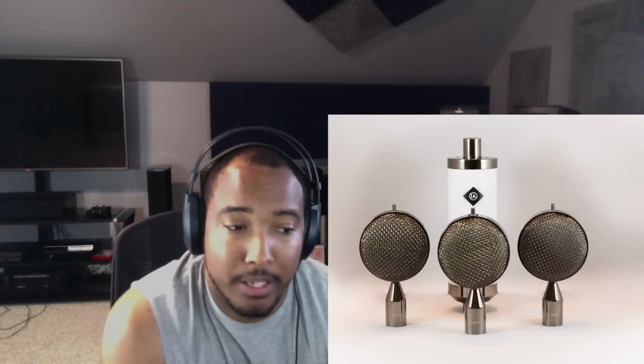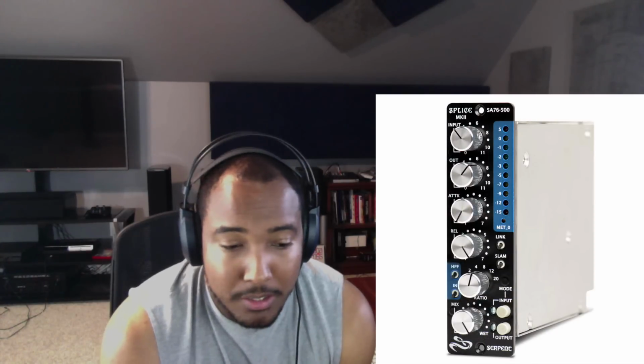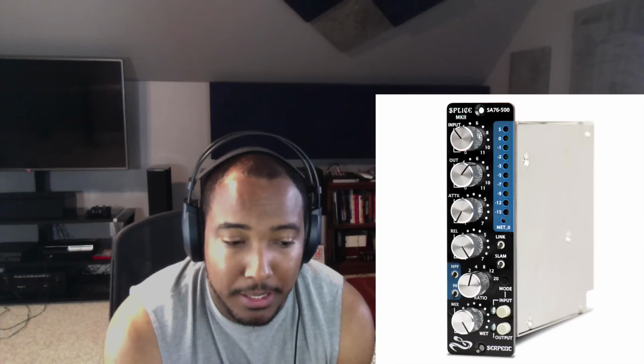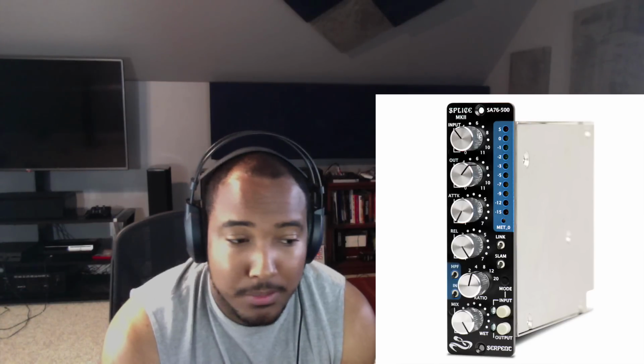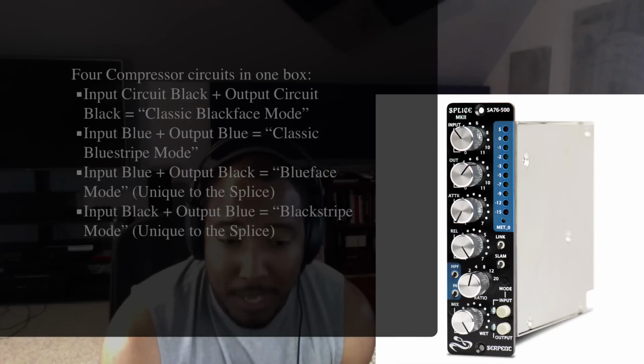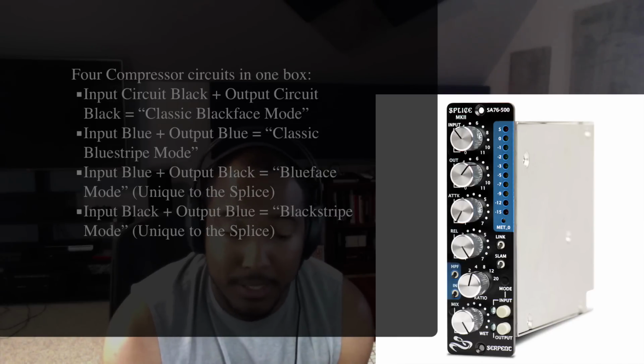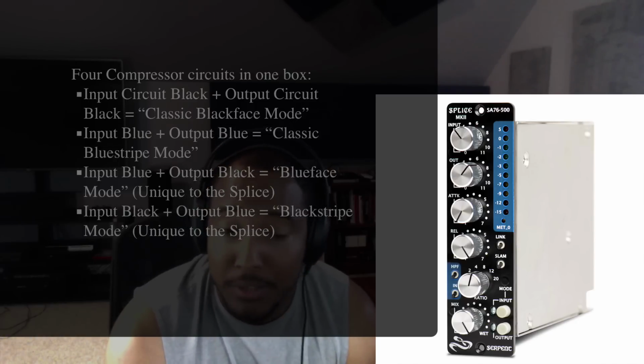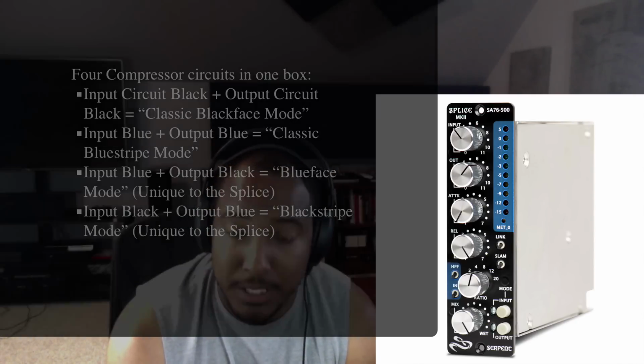The next thing is the Serpent Audio Splice 500. I met Mike last year at the Summer NAMM, and he was showing me the Splice, which is a 1176 with a lot of new features added to it. Y'all know I'm not a fan of clones. To me, if you're gonna clone something, at least clone it and make it better. Don't give us the same exact thing. And that's why I was a real fan of the Splice.